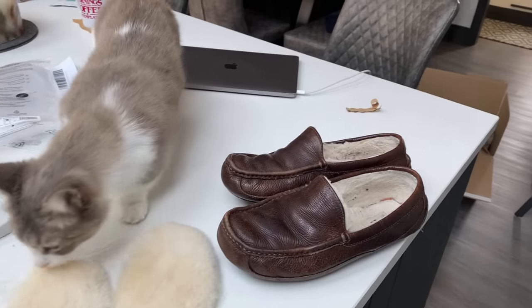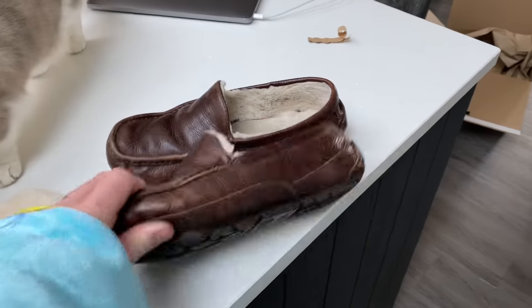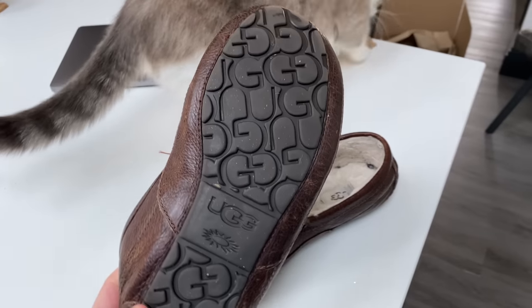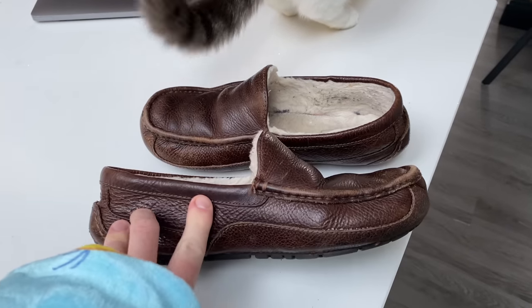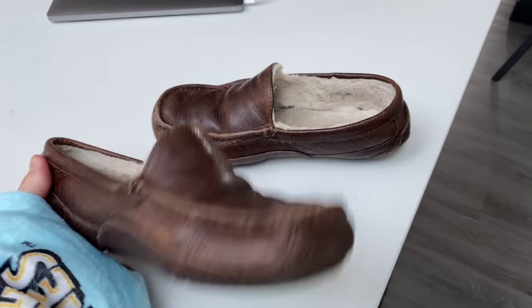Hi everybody, you are staring at Bo and my slippers. So I've had these slippers, I don't know, about 4 years. They are Uggs, no Bo. Bo's trying to eat my new slipper inserts. So these are a size 7. They are Uggs slippers and they were a gift from the Amazon wish list that I had a very, very long time ago. And they are really, really good.